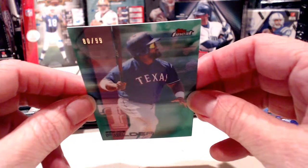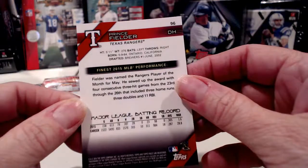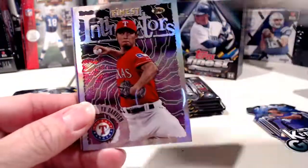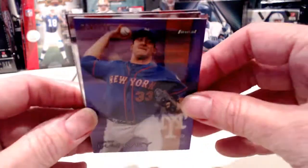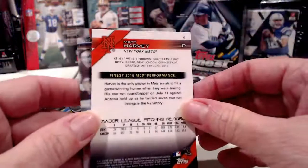This one is numbered to 99. I have to get it at the right angle for the number to show up well on the Fielder green parallel. There are a couple of reasons why I do it the way that I do, although I think most breakers actually do the same thing. They want it all on one invoice. There's an Intimidators for the Rangers with Yu Darvish, and here is a purple parallel numbered to 250, it looks like. Yeah, numbered to 250 on the Matt Harvey.